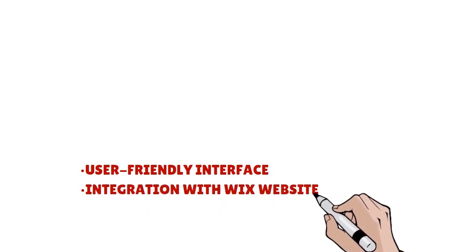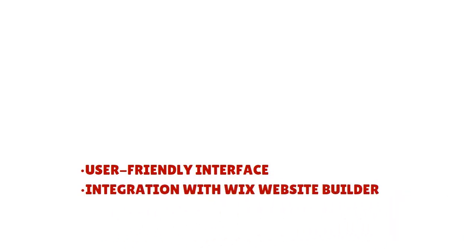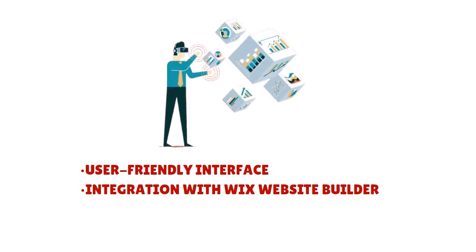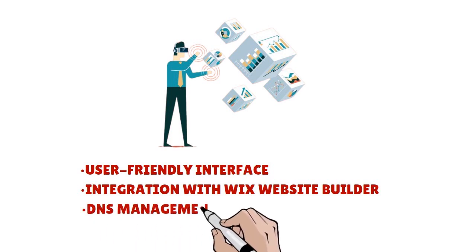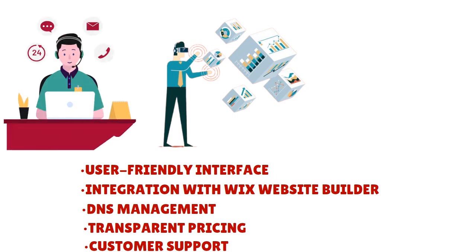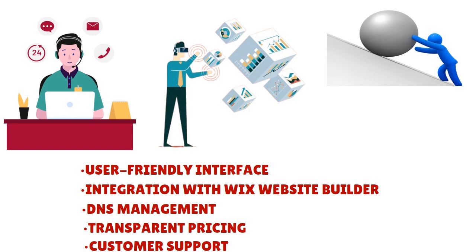You also have integration with Wix Website Builder. So what happens here is that you have the ability to experience seamless integration, because Wix does have a very huge app market that has apps in the thousands. Okay, you also have DNS management, you have transparent pricing, and you have customer support. Now, Wix offers a robust customer support system, making help easily accessible through multiple channels, including live chat, email, and phone support. So this comprehensive support network ensures that you can rest assured knowing that assistance is just a message, email, or a call away, ready to address any concerns or challenges you might face with your domain.